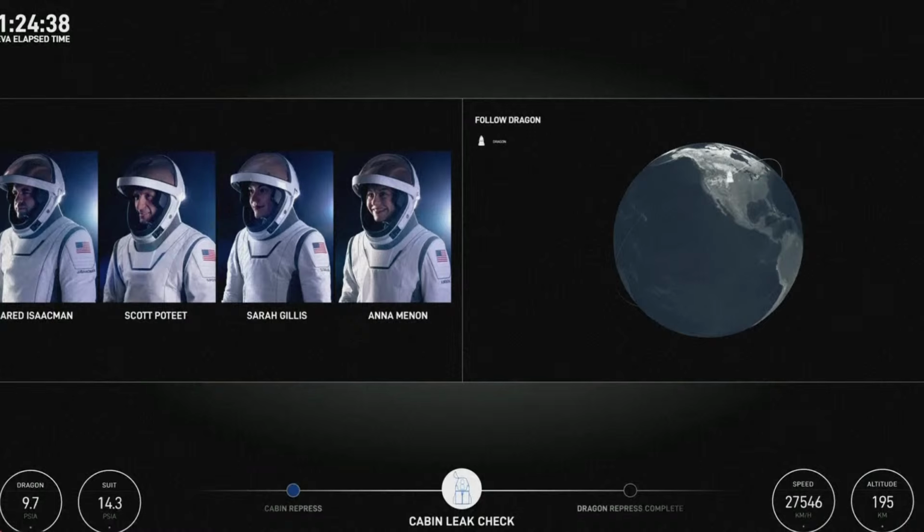The final minute of our leak check. Reports from the ground, everything's still looking good. Heard Jared report that partial pressure of oxygen right at about 2. Once that gets to about 2.6, we can essentially stop flow of that pure oxygen to the crew suits. 2.6 is right where we want to keep it when we're at our final pressure.